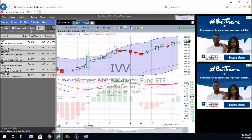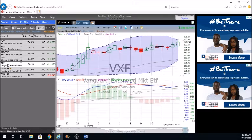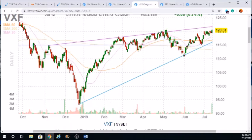Moving on to VXF, or the S fund, which is the small caps. With small caps, as you can see here with VXF, we are moving up. We have not hit those new highs yet, so we're still seeing where that can go. We have topped this out just a little bit. Like I said, we have to watch out for that double top, but moving averages are moving in the right directions. We did get that 20-day moving average over the 50-day moving average, and we'll have to wait and see.